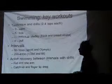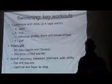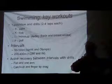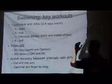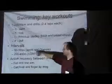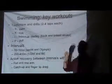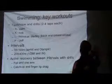Intervals, you'll find swimmers always come with these printouts with, we're going to do 15 150s by 30, it's like, this just makes me happy. All right. What I just like to keep it simple. Thanks, Francis. Yeah. He's not the only one, believe me.